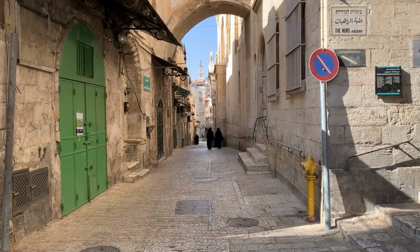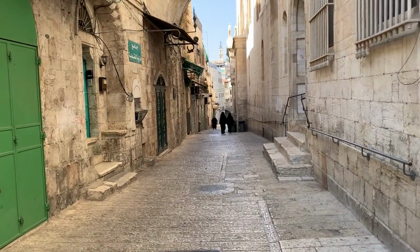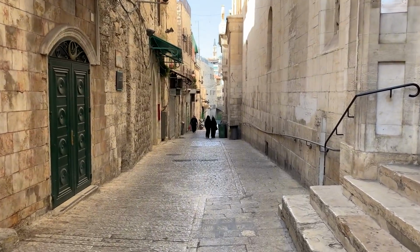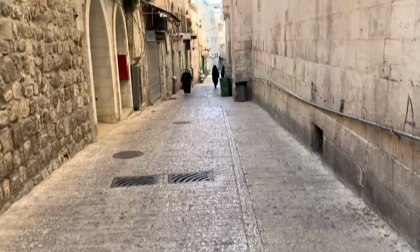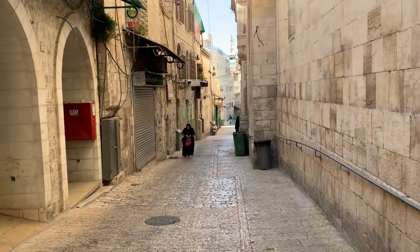So this is today traditionally the Via Dolorosa, the way of the cross. The passionate way. Via Dolorosa. It's a beautiful day, must be 65 degrees right now, 62.